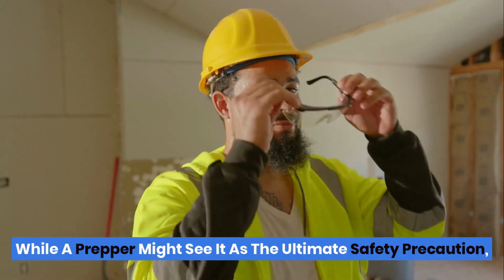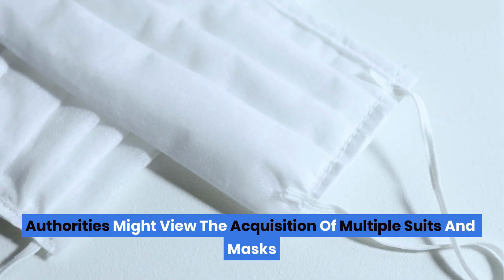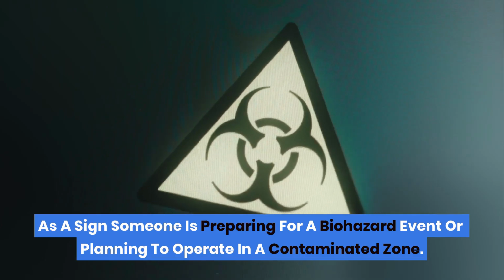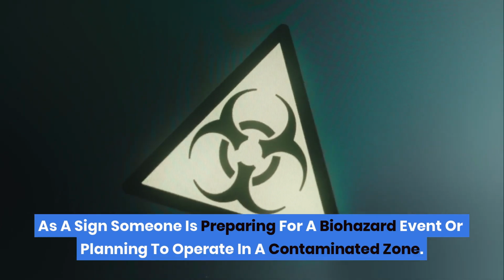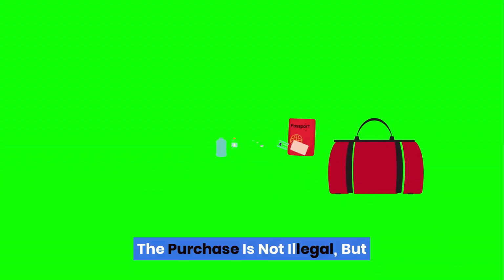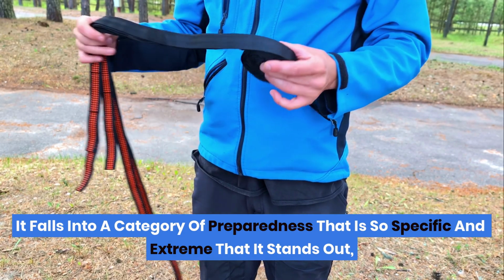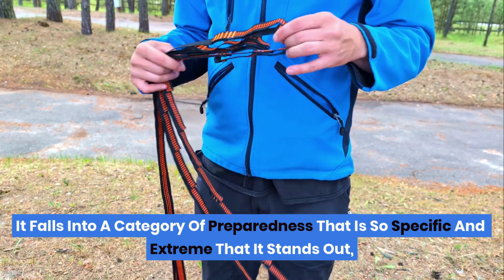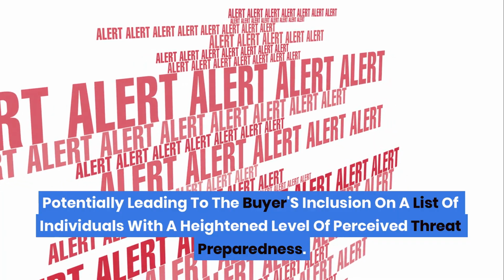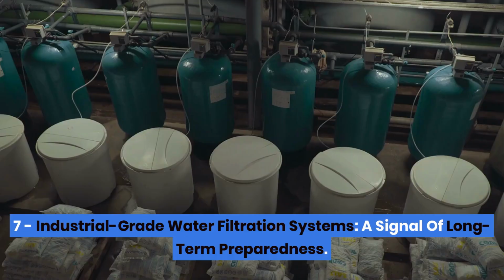While a prepper might see it as the ultimate safety precaution, authorities might view the acquisition of multiple suits and masks as a sign someone is preparing for a biohazard event or planning to operate in a contaminated zone. The purchase is not illegal, but it falls into a category of preparedness that is so specific and extreme that it stands out, potentially leading to the buyer's inclusion on a list of individuals with a heightened level of perceived threat preparedness.